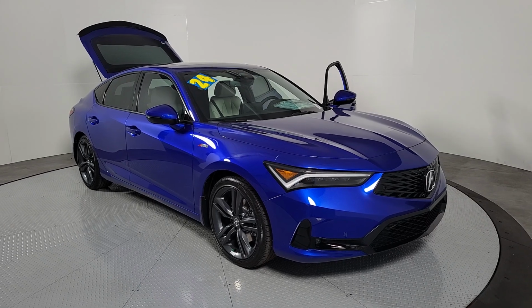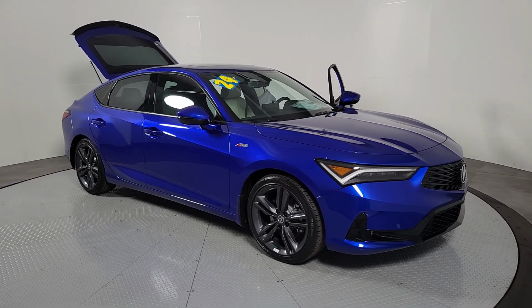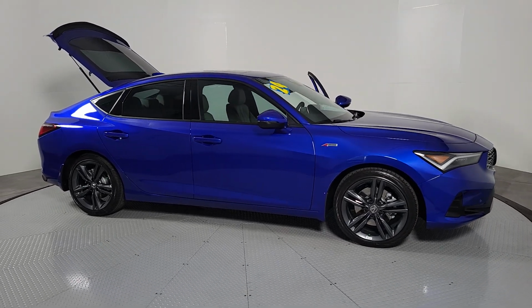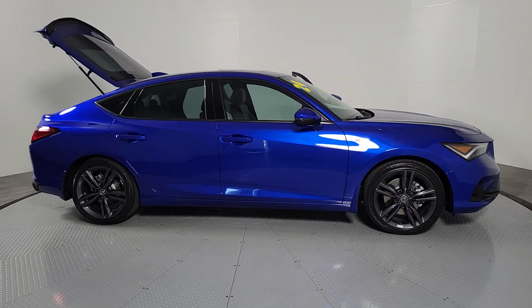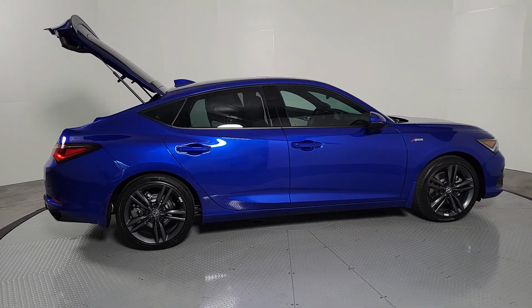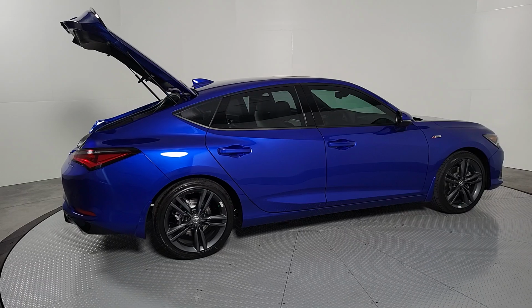This could be the car for you. The 2024 Acura Integra. This boldly stylish Integra delivers spirited performance with a premium feel. Powerful, beautifully crafted, versatile, and economical. It adds fun and excitement to every drive.